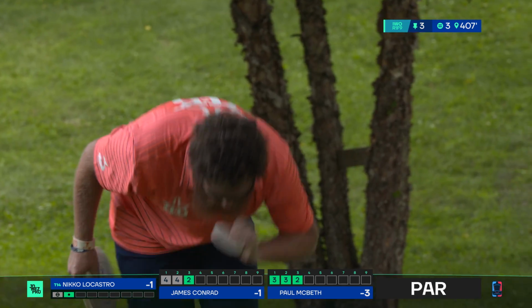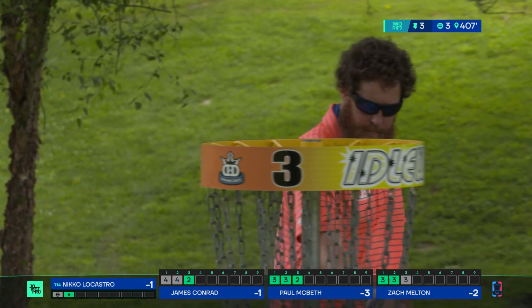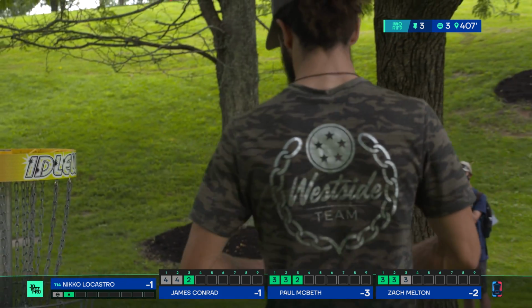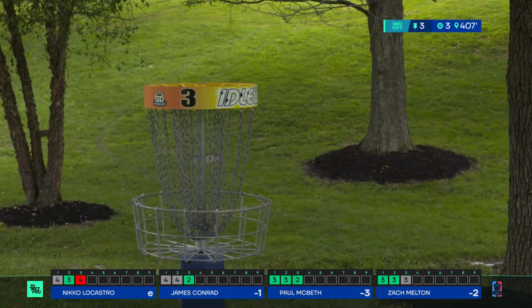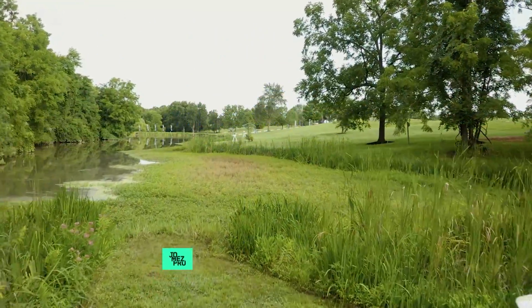And Melton with a respectable par there. A bad kick off one of those trees going left, and that could have been a lot of trouble, and he's going to be happy to walk away with the par. And Nikko taps in the bogey.